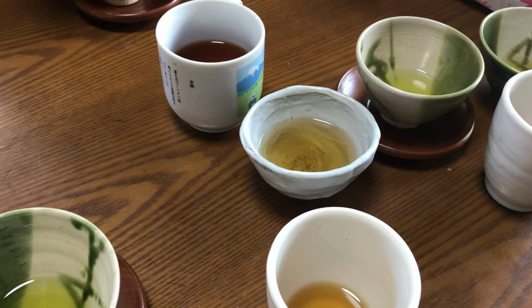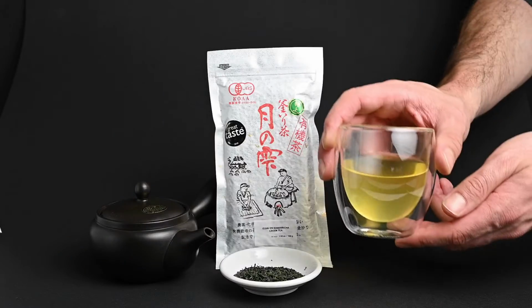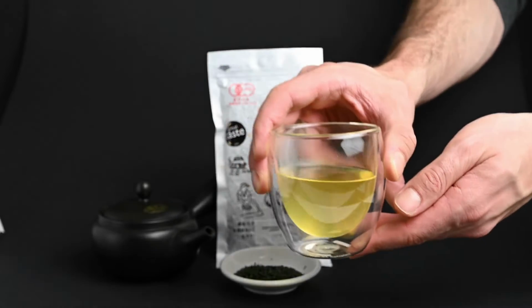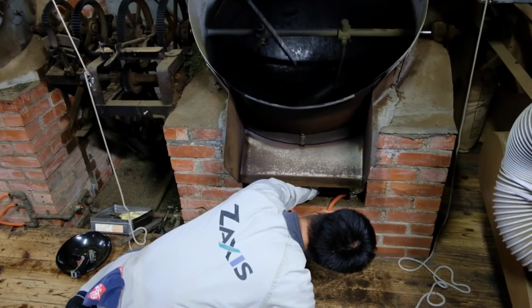So we've talked about Hojicha green tea and we've talked about Genmaicha, but there is one more type of roasted green tea Japan has to offer, and that is Kamairicha. This is a partially roasted tea, and while it's rare in Japan as a whole, there are a few talented farmers in Miyazaki Prefecture in southern Japan that still make this delicious tea using traditional methods.